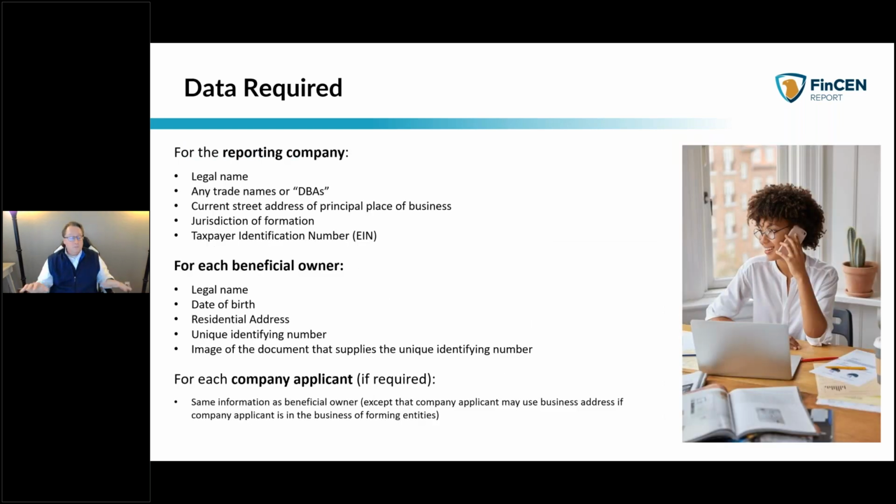information. The information required in the report itself for the reporting company is going to include its legal name, any trade names or DBAs it has, a current street address for its principal place of business, its jurisdiction of formation, and its taxpayer identification number, or EIN. For each beneficial owner, we must include the legal name, the date of birth, residential address, and then a unique identifying number, which could be the driver's license or the passport, and then an image of the document that provides that unique identifying number. For each company applicant, we need the exact same information, provided, however, that a company applicant that is in the business of forming entities may provide a business address in lieu of a residential address.